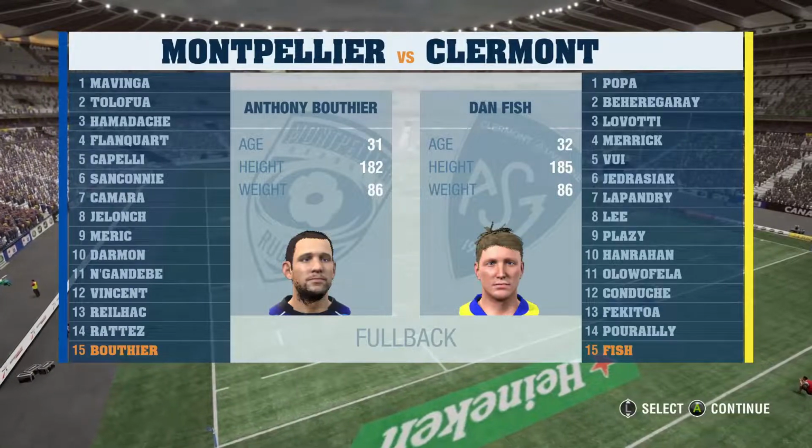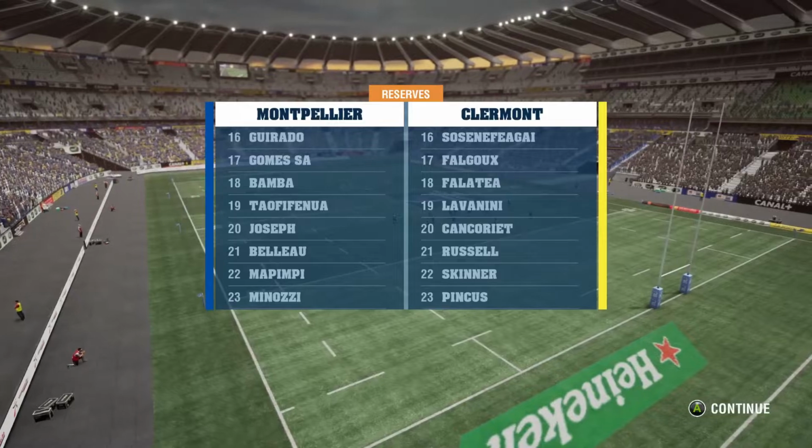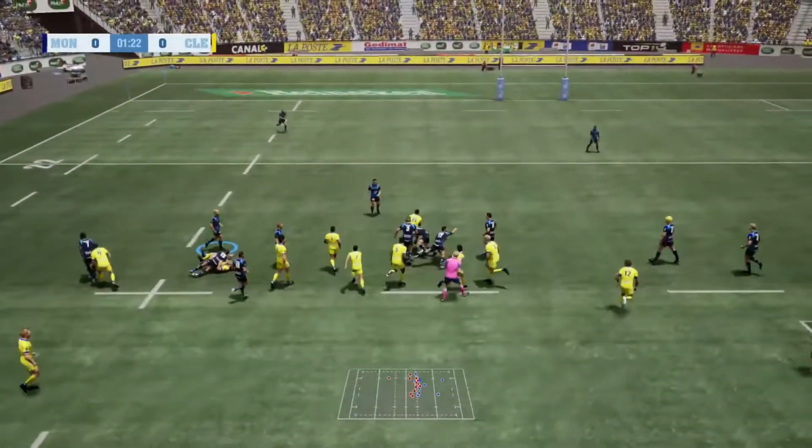Clermont's a very good side. Look at that team. The names are just spinning off there, but the one to look out for is 22. Yep, Harvey Skinner. He's still with them, and I hope he has another horrible night.